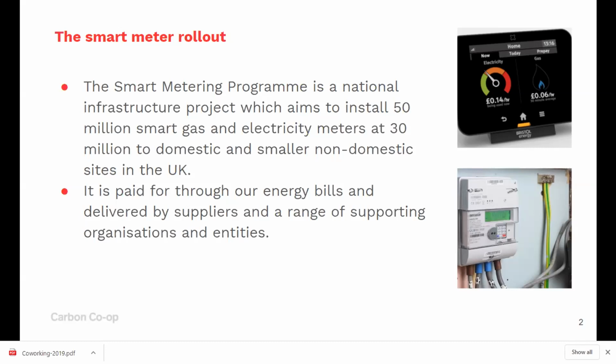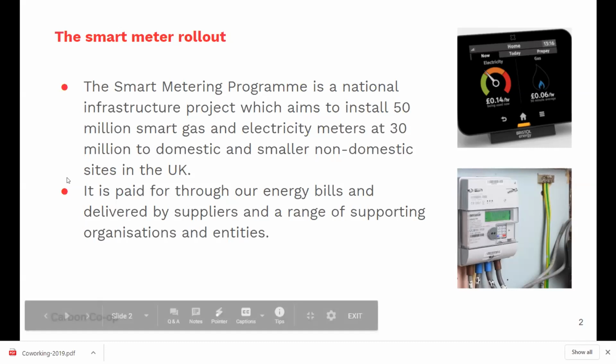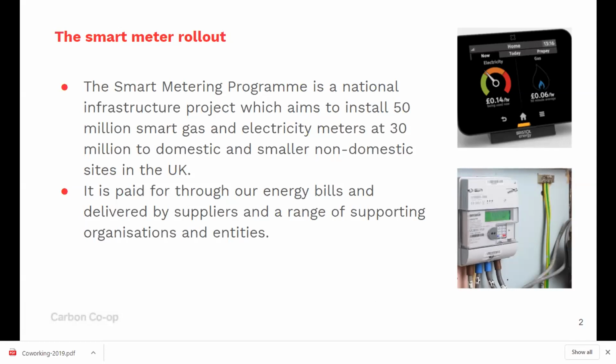It's aiming to install a not meagre percentage. We want 50 million smart gas and electricity meters to be installed by the end of the rollout. So that's approximately 30 million properties. Those are domestic, but also smaller non-domestic sites throughout the UK. And it's important to know that because we're paying for this rollout through our energy bills, if you're having that discussion with your supplier, you might want to frame it in that context, because this is not a charitable act. It's actually an obligation, your energy supplier, it doesn't matter who they are.